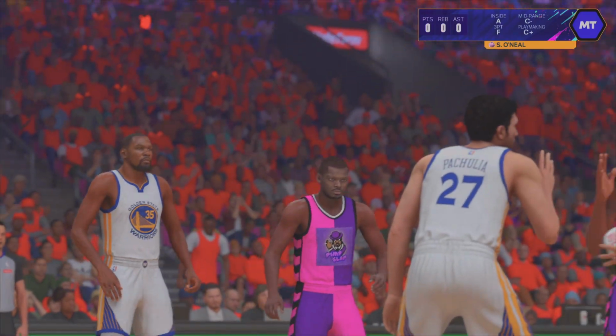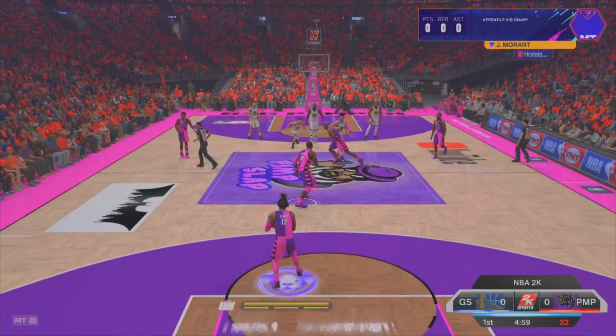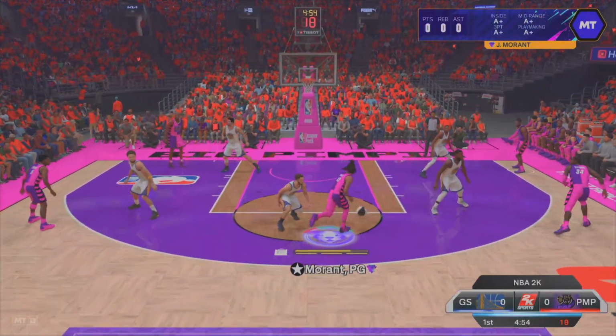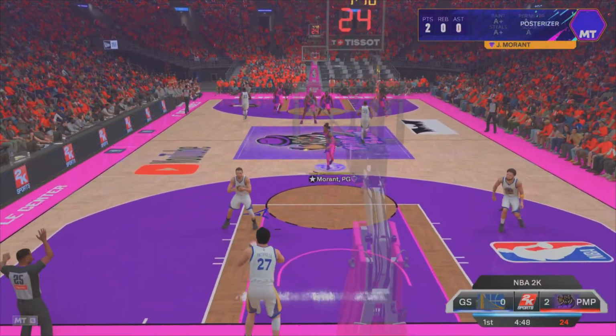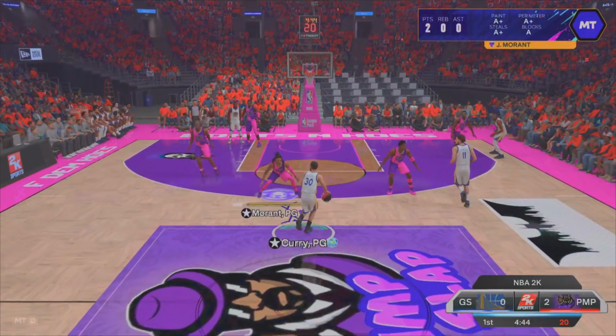Here we go. And it's Chicago to start out. Curry against Morant. And finished off by Morant. How about the handles from the young fella? Give Morant credit for taking the initiative and capitalizing.